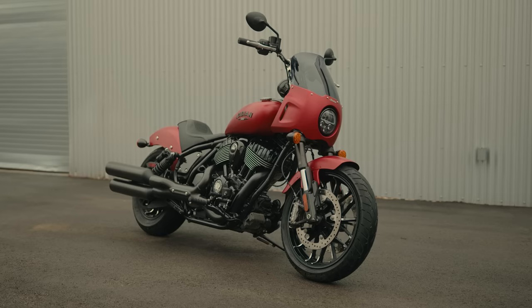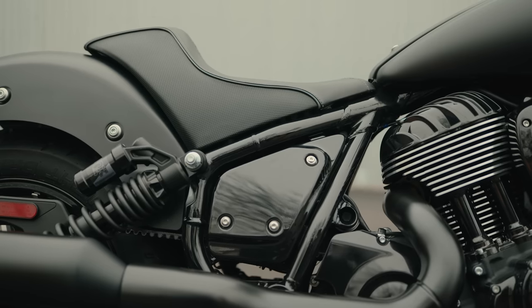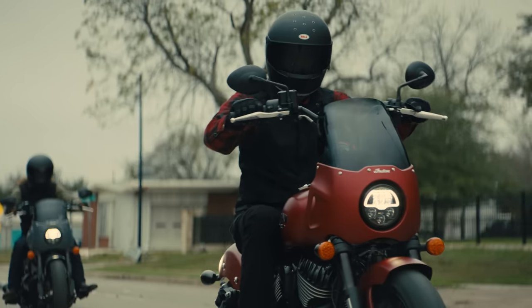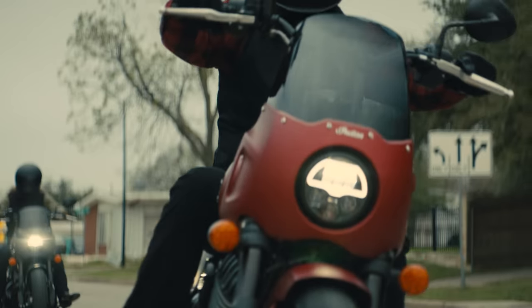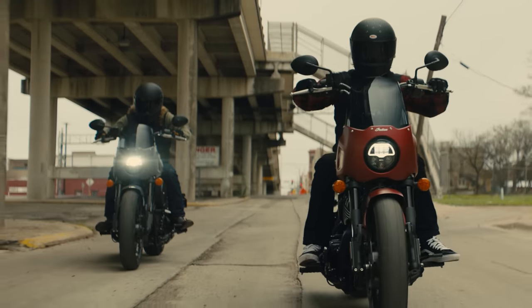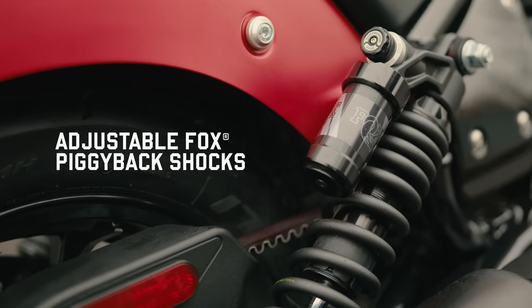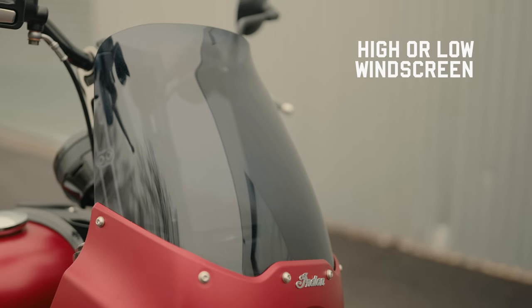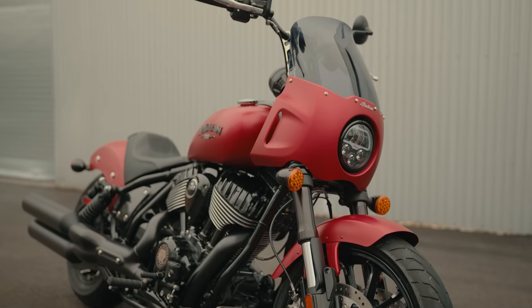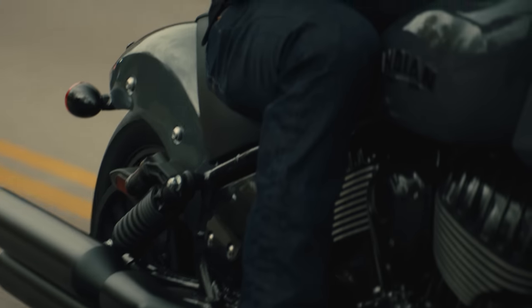With Sport Chief, we did the hard stuff so riders could make it their own. Its timeless steel-tubed frame, air-cooled engine, and iconic cruiser styling are an invitation to customize. But chopping and bobbing isn't required thanks to a host of Indian Motorcycle accessories, like 10-inch moto handlebar risers, adjustable Fox piggyback shocks, as well as taller and shorter windscreen options. These parts install easily, providing an even more stylish look and increased performance capability.